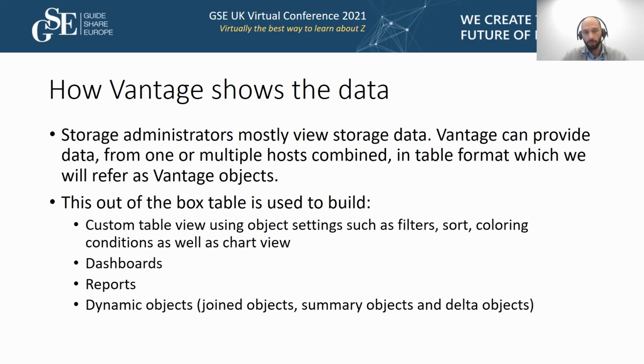So also this is important. I'm going to touch a little bit on this now. Maybe also later on we'll see how fast we go. So in the event of having SAMs running, SAMs being the started task running on the host, on the mainframe, you can connect to one or multiple Vantage hosts and request data. You can choose to see data from one host at a time or from all the hosts.